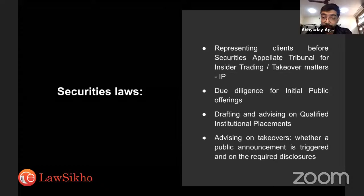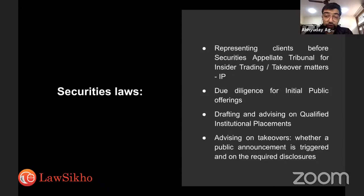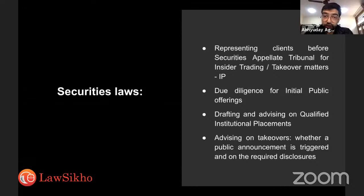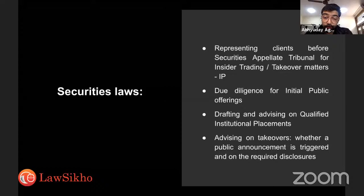Securities laws, other work: representing clients before the securities appellate tribunal for insider trading or takeover matters or for unfair trading practices. This can happen even when your client is a small mutual fund, a pension house, a brokerage, a lot of these scenarios. Due diligence for IPOs, you could definitely, even if you're not engaged by the company, advise the promoters in personal capacity, and that will matter. Drafting and advising on QIPs, advice on takeovers, whether a public announcement is triggered or not, and on the required disclosures.